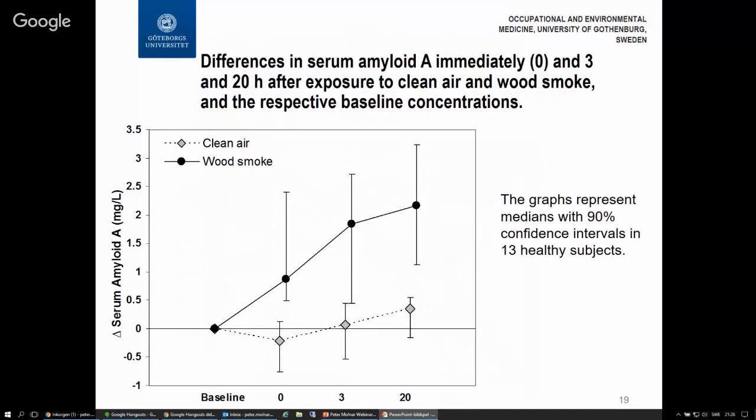Here's an example of an acute phase reactant, serum amyloid A, which is a quick indicator of systemic inflammation. And let me tell you a bit about this picture, because it's a bit tricky. The gray diamonds are the concentration in the clean air. And at baseline, this point here is the concentration in serum, in blood, just prior to entering the chamber. So we have a blood sample just prior to entering the chamber.